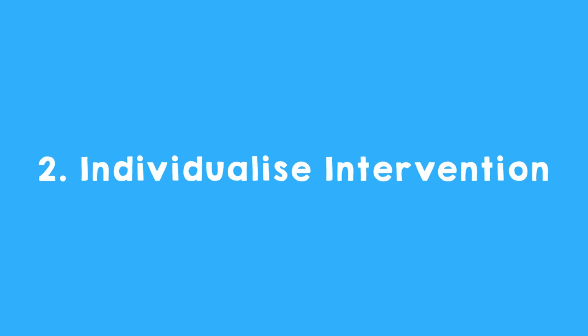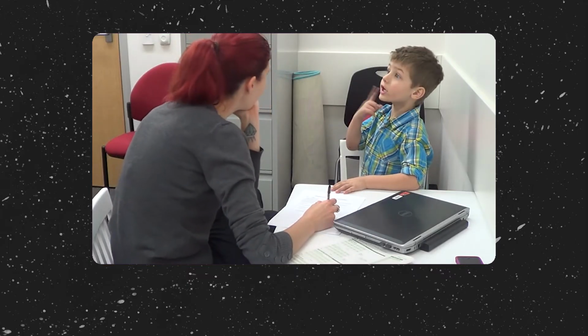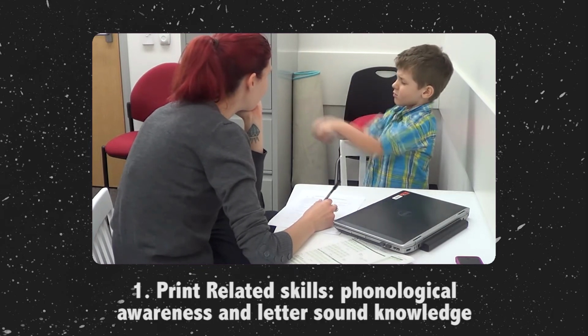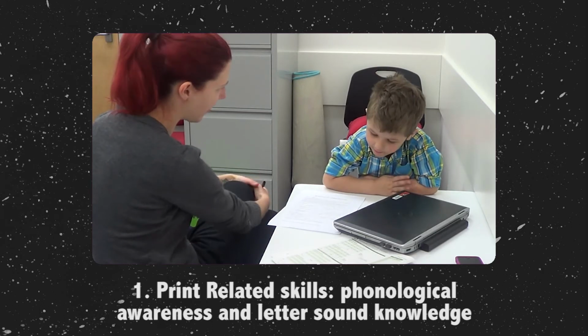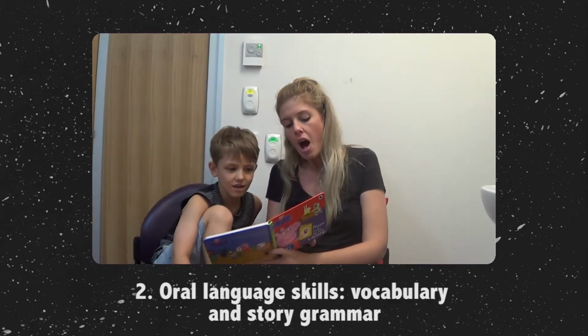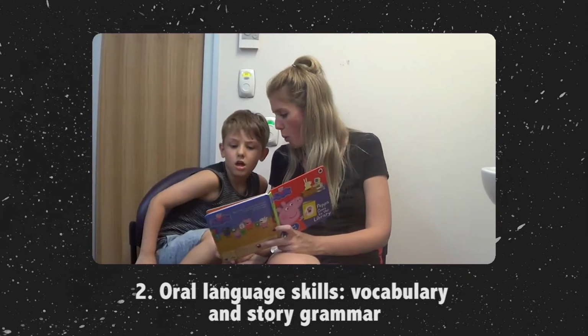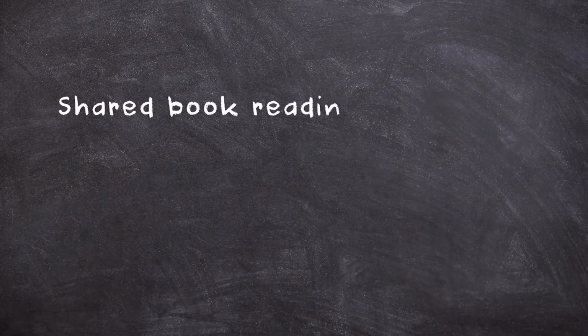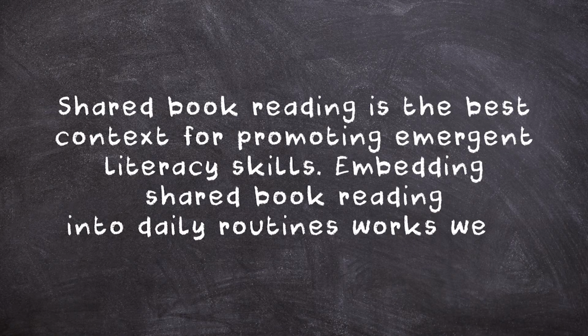If you are concerned about the child's performance on any of these tasks, contact your local speech pathologist. However, here are some general tips for promoting young children's emergent literacy skills. We'll break them up into print-related skills like phonological awareness and letter sound knowledge, and oral language skills such as vocabulary and story grammar.